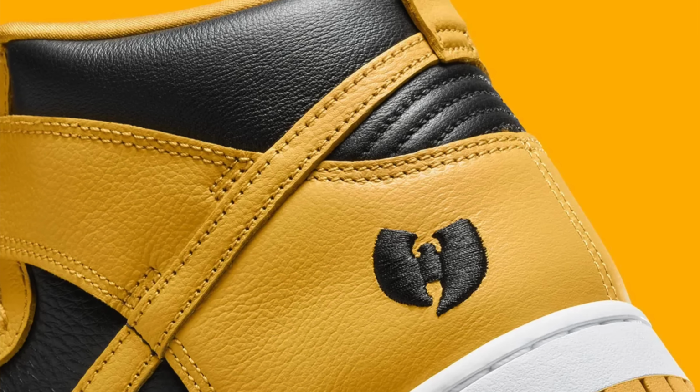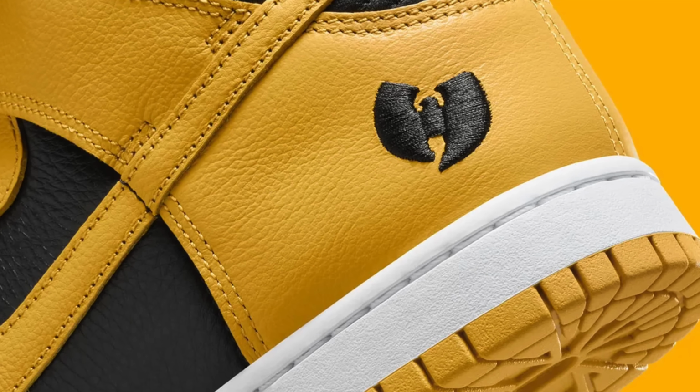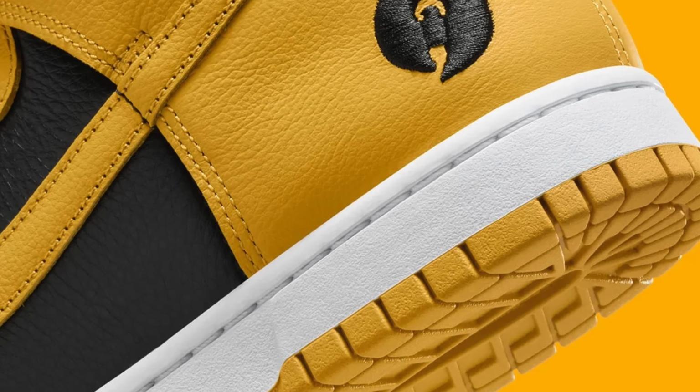But realistically, even though there are going to be more pairs of these available, it's still not going to be an easy shoe to grab. In fact, the resale market for the sneaker right now is still like $600. Of course, you can check the resale price for this shoe whenever you're watching this video through the YouTube shopping tab on your screen, but at the time of me filming this, it's like $500 or $600.